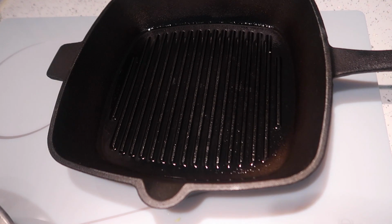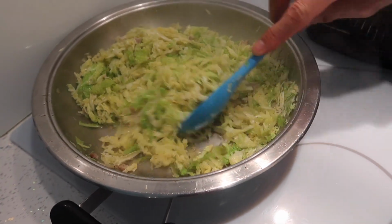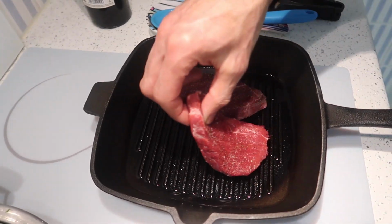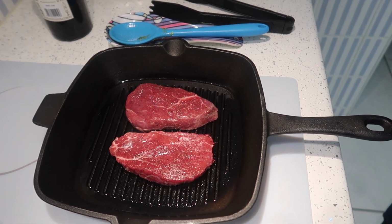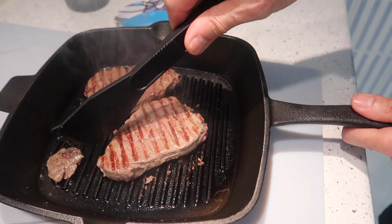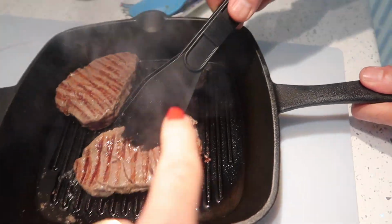So the pan is now being heated up before adding the steaks. Cabbage is cooking nicely, yep, absolutely. That's the pan ready now, the steaks. Turning the steaks over. That's for Lily, by the way. He's cooking a wee bit for our Lily.